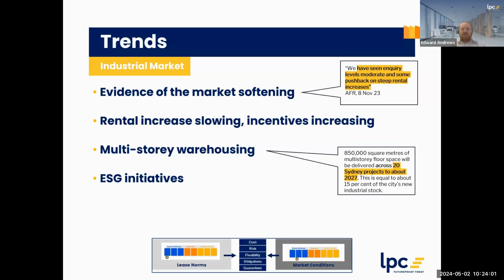Finally, as in the other sectors, environmental initiatives are becoming increasingly relevant and in demand by occupiers. Not only can it contribute to a reduction in carbon emissions, it can also potentially lead to cost savings. For example, rooftop solar panels are being rolled out by industrial developers in response to occupier demand as a means of reducing energy costs through selling excess energy into the grid and passing it on to occupiers to offset the increased energy costs.